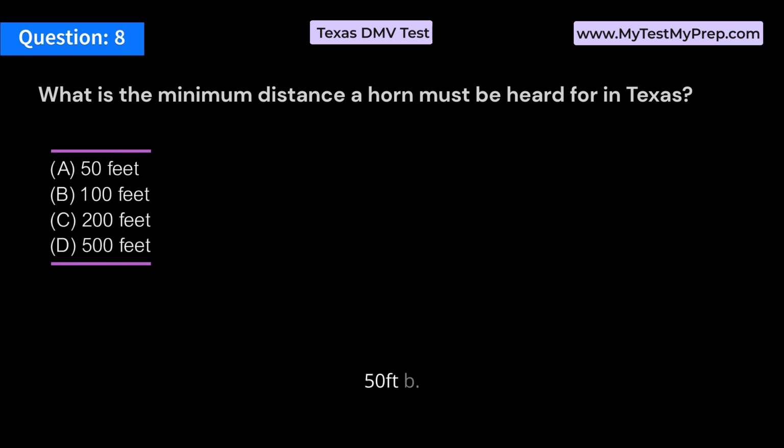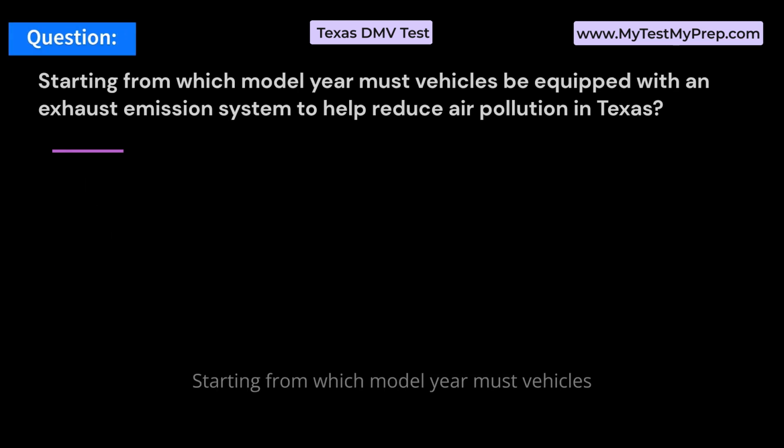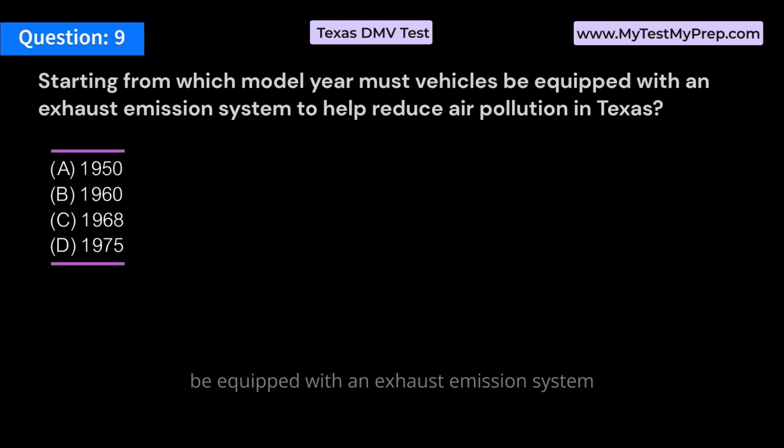A. 50 feet. B. 100 feet. C. 200 feet. D. 500 feet. Answer, C. 200 feet. Starting from which model year must vehicles be equipped with an exhaust emission system to help reduce air pollution in Texas?